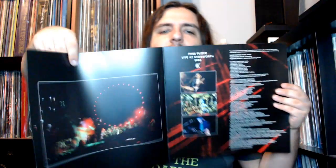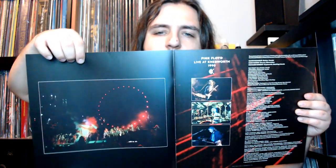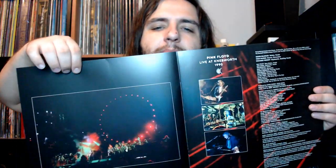And we open it up. And, of course, we are treated to a bunch of photos taken from the performance. Individual photos of the band members here. And it basically runs down all the credits, really, in terms of who produced it, who engineered the recording, who did the remix. And just by looking here, it breaks down everything.